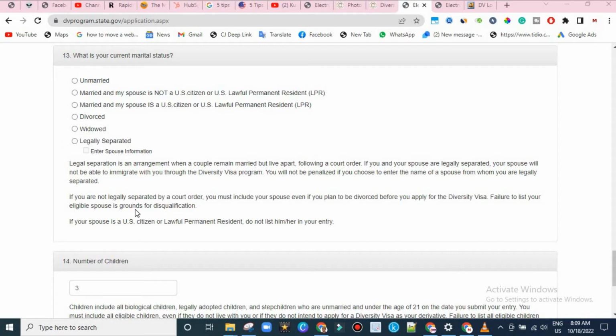The main reason why I say both spouses should play if they're eligible is that if one person wins, he gets the chance to go with the other person, and all the children that you have can go with you if they are eligible, if they fall in the age range that is under 21 years, and if they are legally adopted children, and so on and so forth.